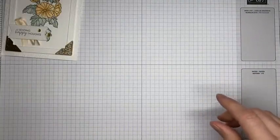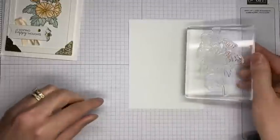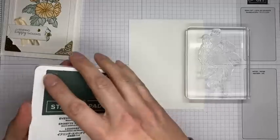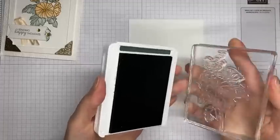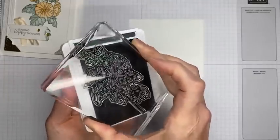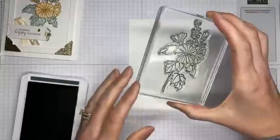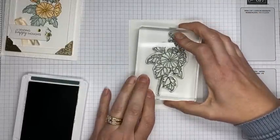Then I have a piece of basic white cardstock that we're going to do a little bit of stamping on. This is that image from the Beautifully Happy stamp set, and I've got Evening Evergreen ink. This is one of the Sale-a-bration items, which you can get for free with an order of $100 or greater starting on January 5th. So let me stick this down here, and we're just stamping it on a piece of basic white cardstock.